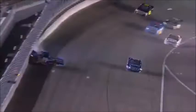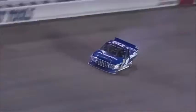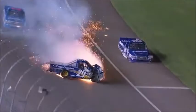Oh, and there goes Tyrio hard into the wall. And that's Reddick in the 19 that had the problem that kicked it up. Reddick high in turn 4 loose. Just about has his truck saved, and along comes Tyrio. Look at that right front tire. Yeah, really nothing Austin can do at all. And Tyler Reddick, he was just fighting to regain control of his truck.